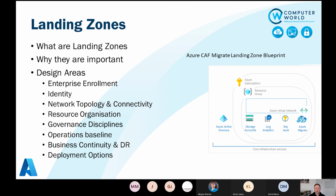If I had to summarize this to a non-technical person, it's the cloud plumbing, it's the foundations of the house, it's things we need in advance before we put things on top. And it's a really important part of the cloud adoption framework. And it's an area that a lot of customers miss or don't fully understand.